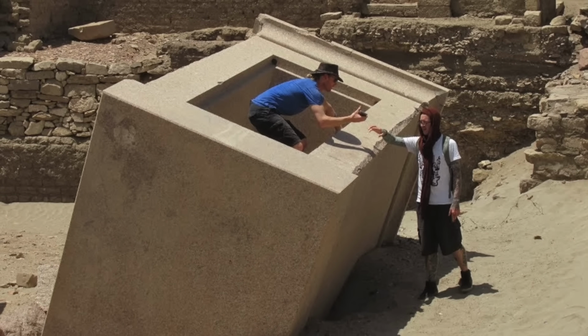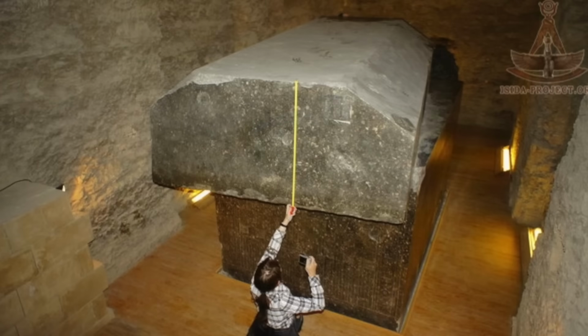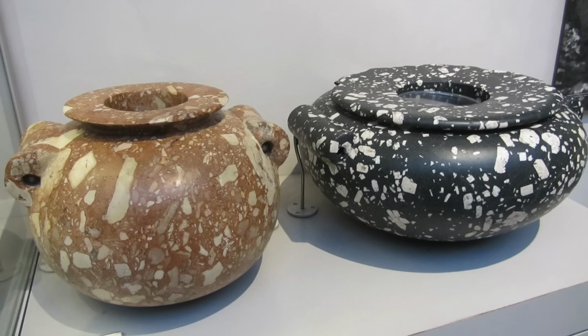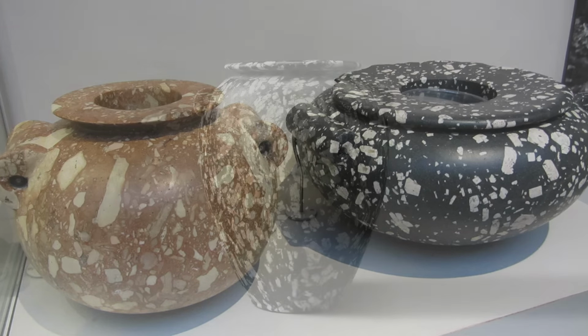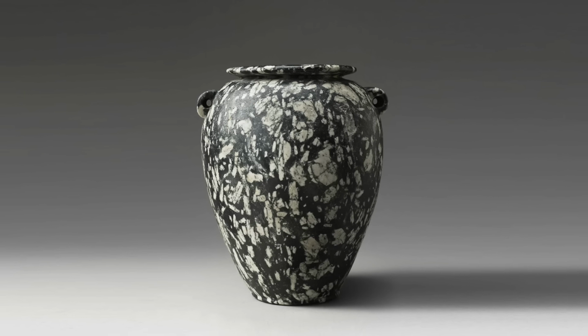Brian Forster has also shown many amazing examples from right across Egypt of high-precision stonework in very hard igneous rock that really does defy logic or explanation. And of course, we've all seen the hollowed-out vases, bowls and vessels perfectly cut from hard igneous rock. In my opinion, these really are a total mystery.